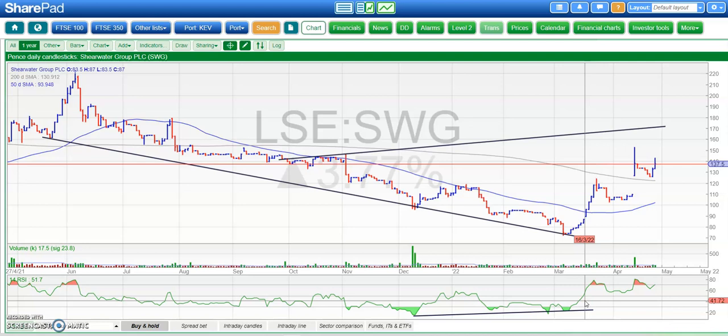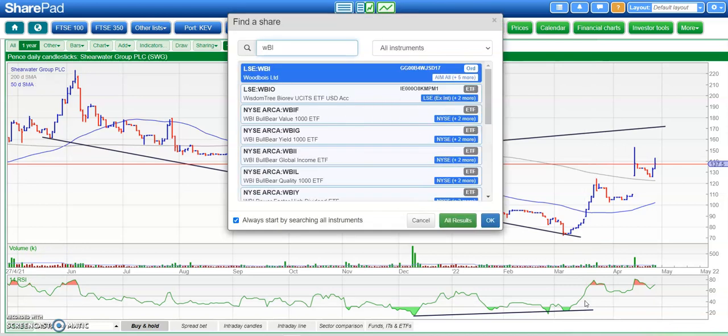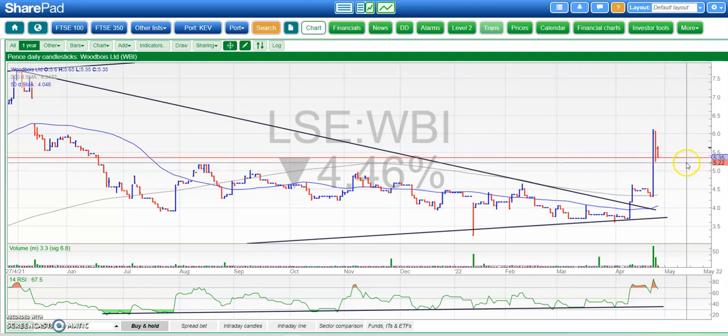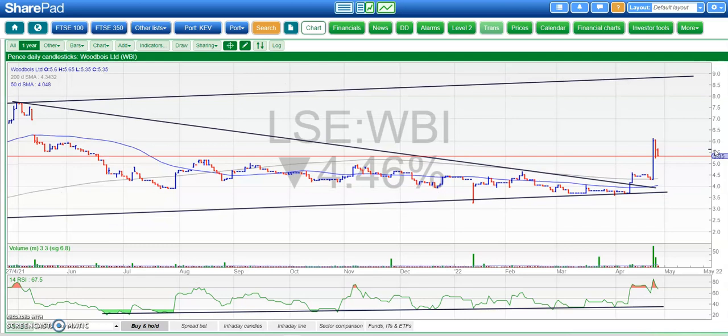Finishing off with a stock which had a flash in the pan jump the other day. Here it's going to be interesting to see how much Woodbois retraces. The support there is old resistance from August at 5.2p, so ideally the shares find support between 5 and 5.25, something like that, and then we might get another run at the top of that trend channel from this time last year as high as 9p.